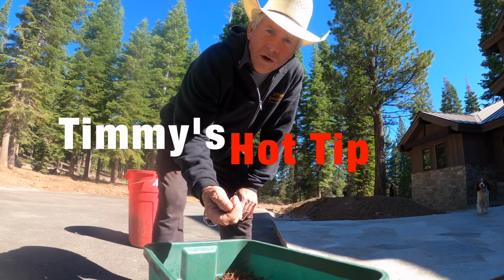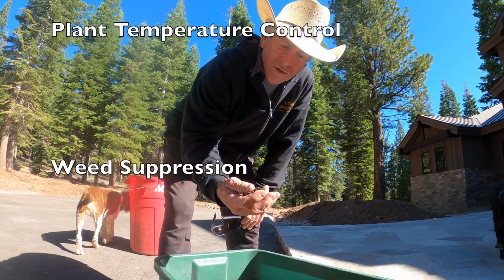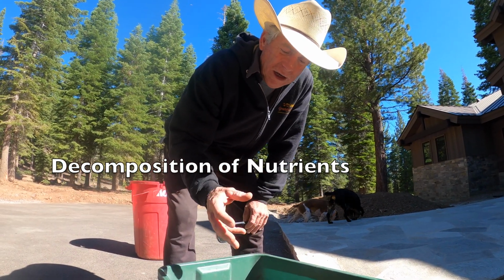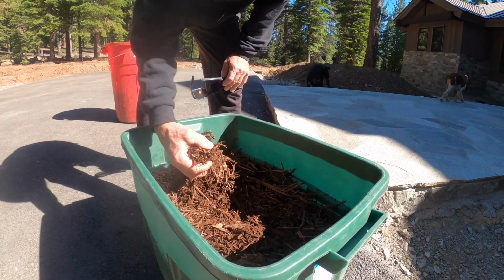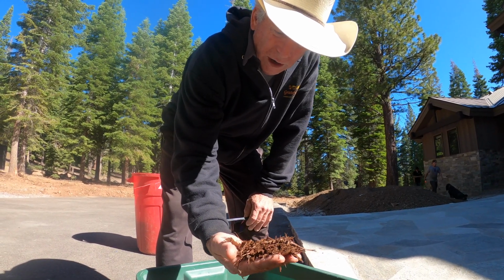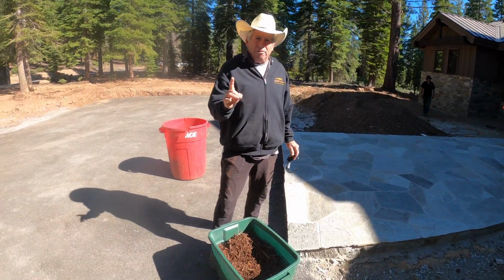If you don't have mulch in your yard, it's probably the number one thing for your yard. Moisture control, soil temperature control, plant control, just the temperature from the sun baking the soil, weed suppression, aesthetic beauty, and then the best thing of it all is when it decomposes, it just produces nutrients for your plants to grow with. And this particular mulch, when you ante up every couple of years, has been stained with natural minerals at our recycling center. So there's even more nutrient in this mulch because of the type of stain that they used. Super beneficial mulch, the number one thing you could do for your yard.